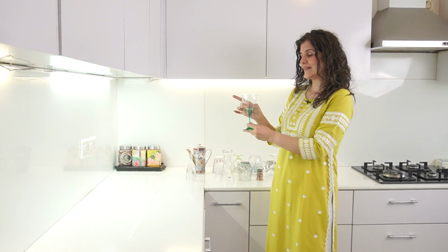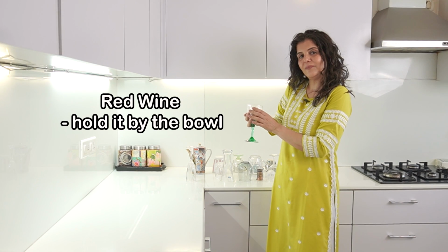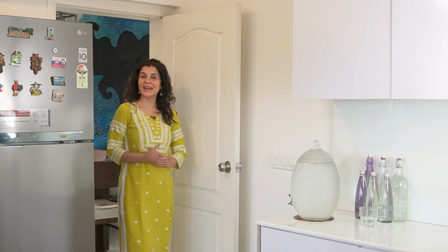So if red wine is served at room temperature, you hold it by the bowl so that your body temperature goes into the wine. Hello and welcome to my kitchen.